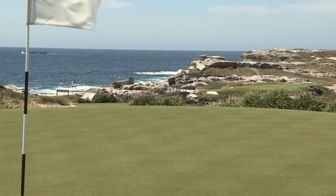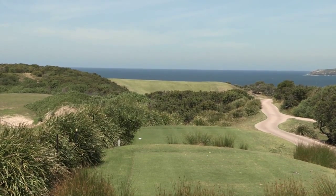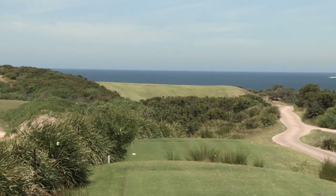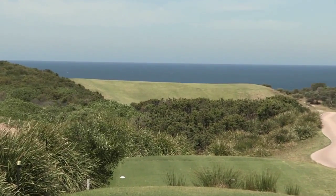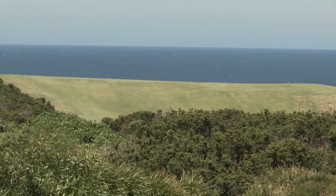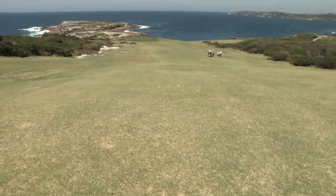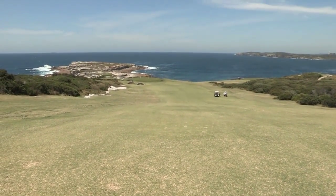We discover that wind early on in the round at the 5th. Number 5's a great par 5. It's the first look the visitors get really of the ocean. You hit over a high hill for your drive. If you can reach the top of the hill, that's fantastic, and some big hitters will hit over the hill and gain maybe 100 yards of run down the other side, making it very short.